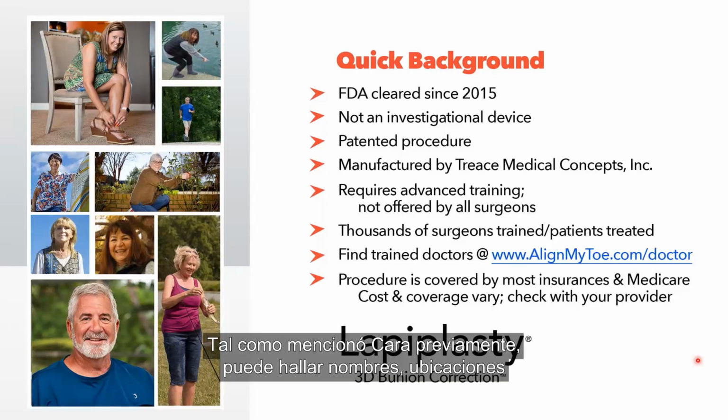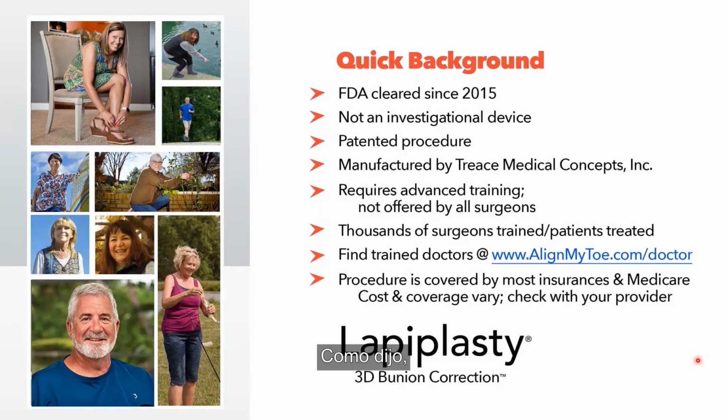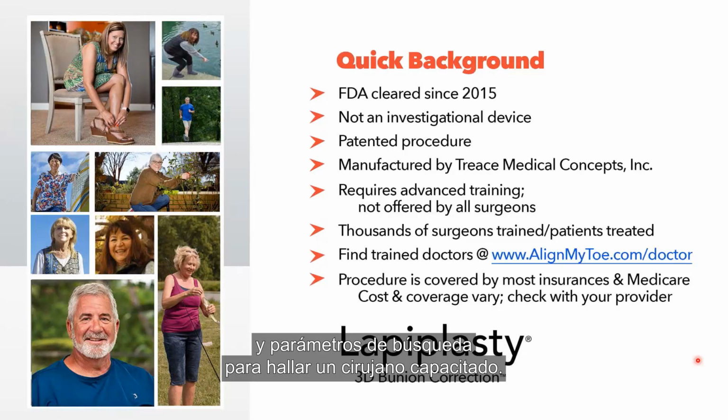And as Kara mentioned earlier, you can find the names and locations and contact information on trained doctors at Treece's website at www.alignmytoe.com/doctor. And she mentioned there's a highly visible doctor finder tool that's on there where you can put your zip code in and parameters to search for a qualified surgeon.